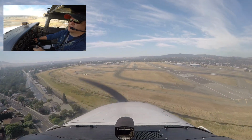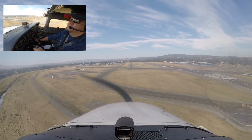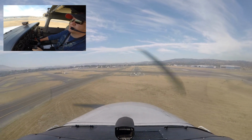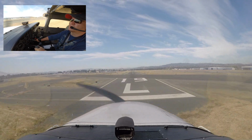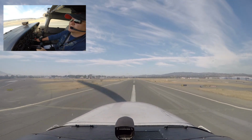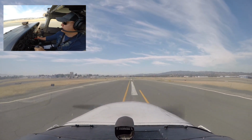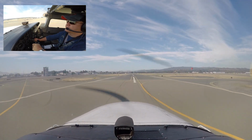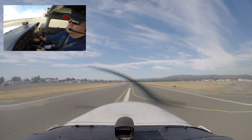Had a little bit of right crosswind. 65, power idle. And definitely right crosswind. Let's float it out. Let's float it out. There you go. And you're down, looking good, and full power. Right rudder. 60 knots, and rotate.